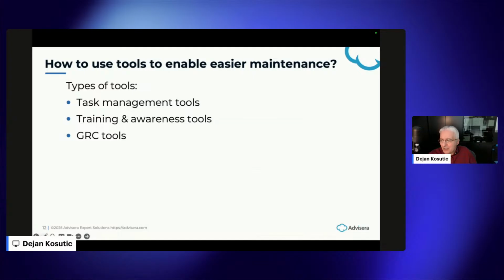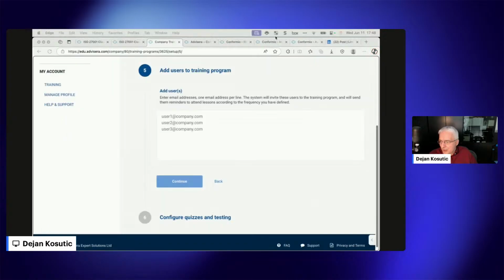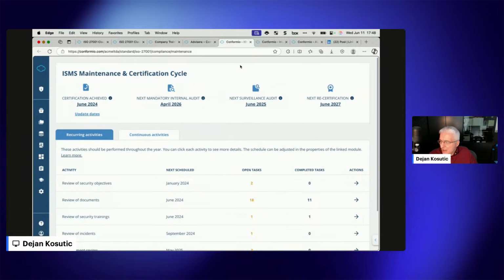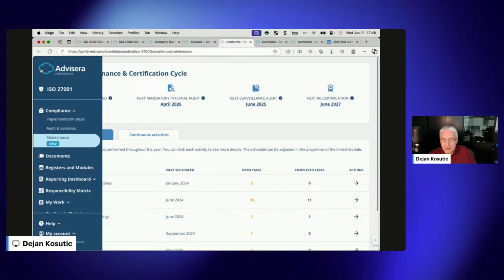Also, what you might use are these GRC tools. So GRC tools, or governance, risk and compliance tools, are basically specialized software that helps you with particular compliance tasks. And what I'll show you now is another tool from Advisera, and this is the iigis tool. So basically iigis is our, let's say, small GRC for smaller companies.